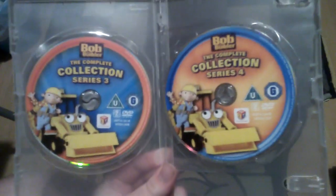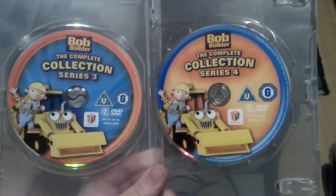Those are my tapes, now we're moving on to my DVDs. And of course, we are starting off with the original series. Let's get into it. So, blank DVD. And of course, it's season three, the complete season 3 of 4 of Bob the Builder. I will be making a cover and a leaflet for the episodes for these soon. Stay tuned for those. Up next are the DVDs with covers, of course.